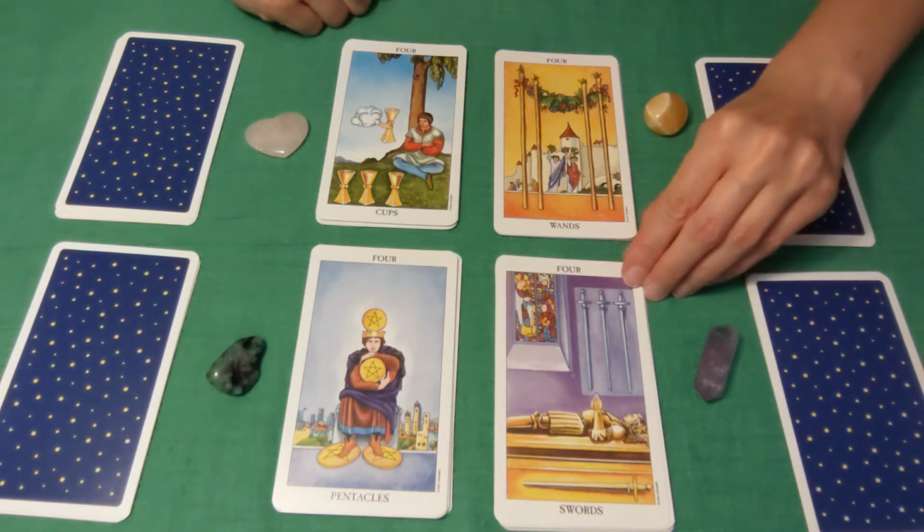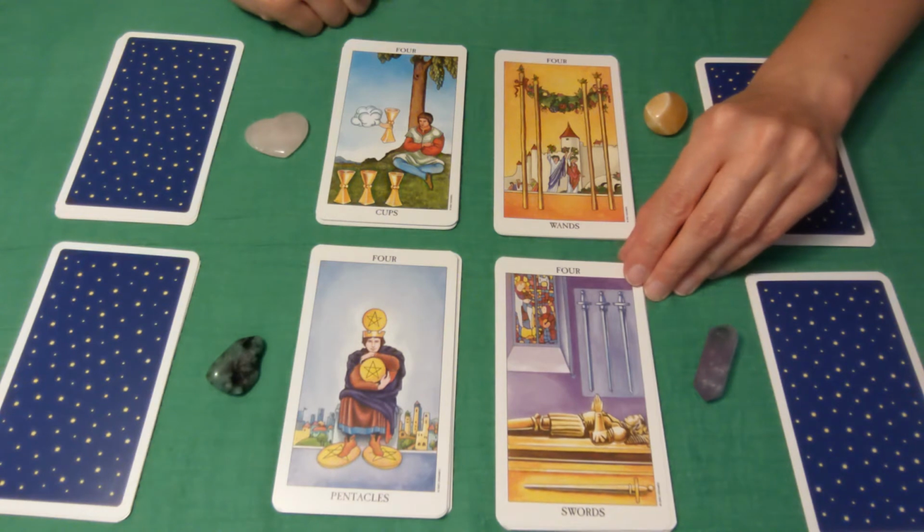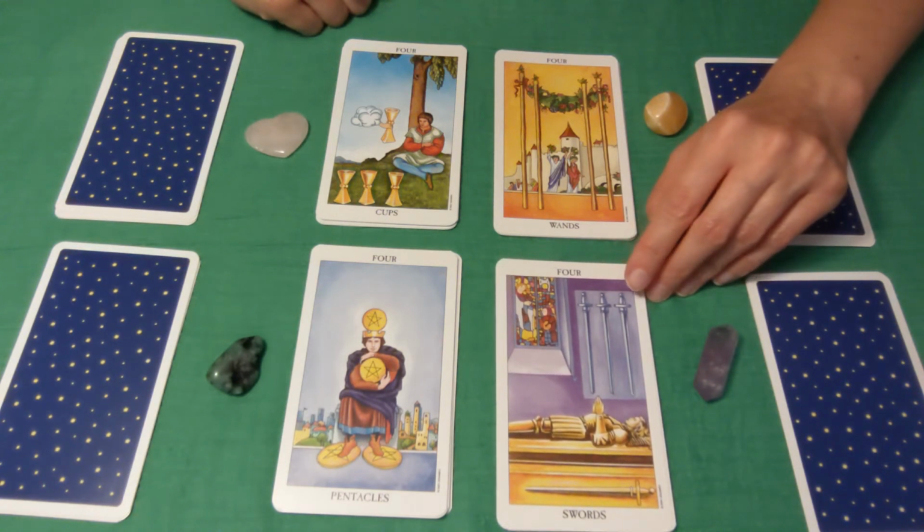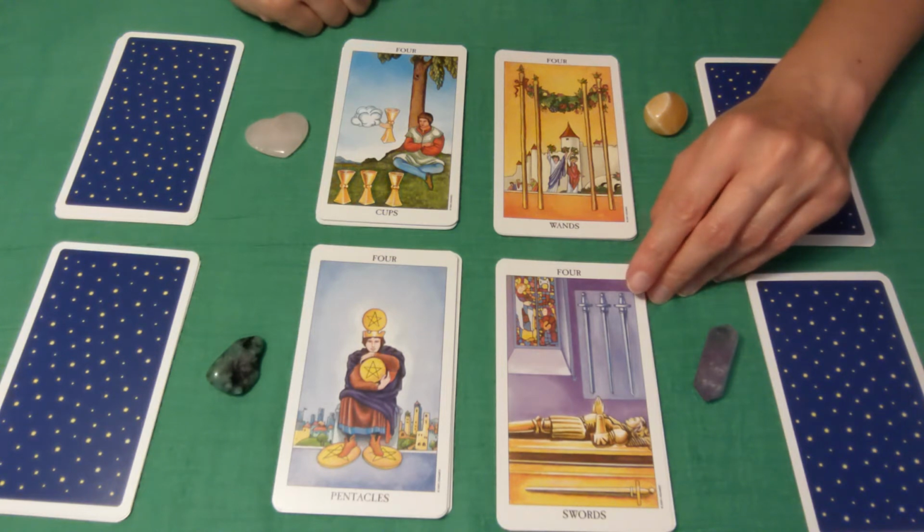So then down to the swords here. So stability in this one, I would say we'll take it a little more literally with the suit, but the stability in mind.